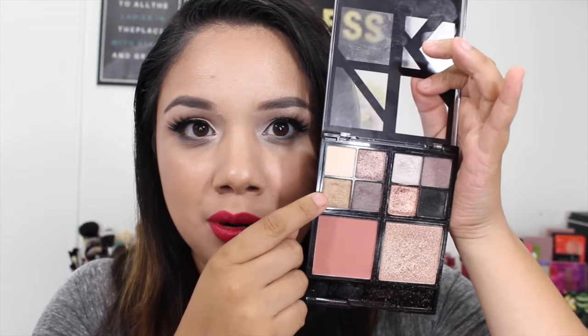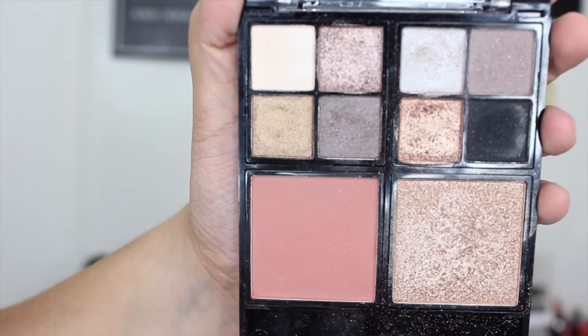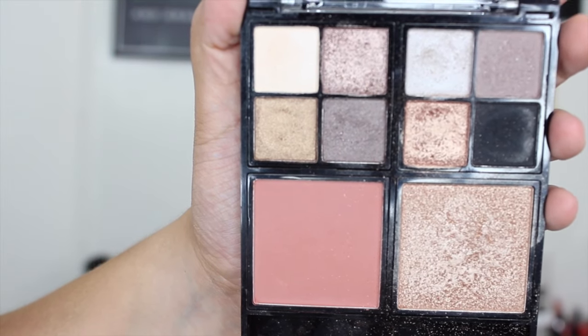So next we have the No Apologies Face Kit, and they have these in 3 different types of shades. I got mine in the one Work It, W-E-R-K, and this is kind of cool. I think you can actually pop these out and put them in little individual quads, which is kind of cool if you want to customize and put them in your Z palette. It comes with 2 sections of 4 quads. So you have 4 eyeshadows here, 4 eyeshadows here, a face highlight, and a blush.